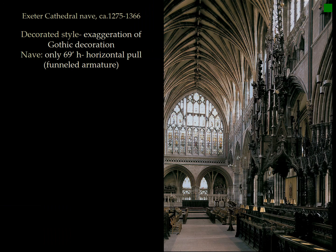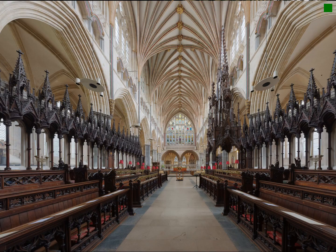On the interior, this decorated style is an exaggeration of Gothic decoration. In fact, the nave is only 69 feet high, much like a Romanesque structure, but the horizontal pull funneled once again this armature forward. Now, the wrapped lines that we have here are going to continue in nearly every surface. It is overwhelming. There's a rippling effect, much like throwing a stone into a pond, whereby everything is covered in this decorated fashion with an element that is appropriate for this Gothic style.